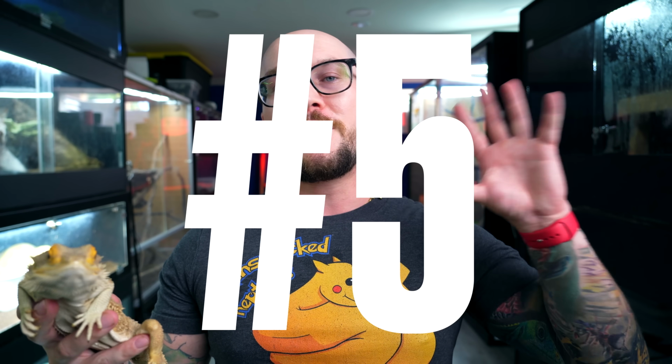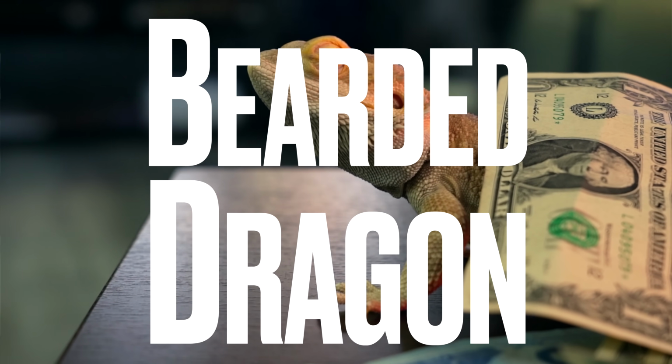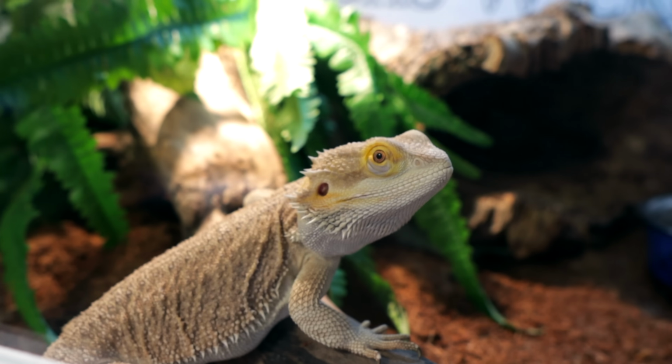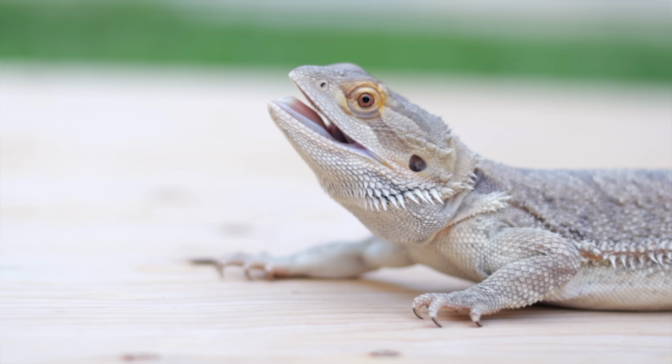Starting off with number 5, this squirmy wormy, it's a bearded dragon. Now I know bearded dragons, everyone has them, they're boring. I'll try to put some interesting stuff on the list. But let's just start with a good reptile for most people.